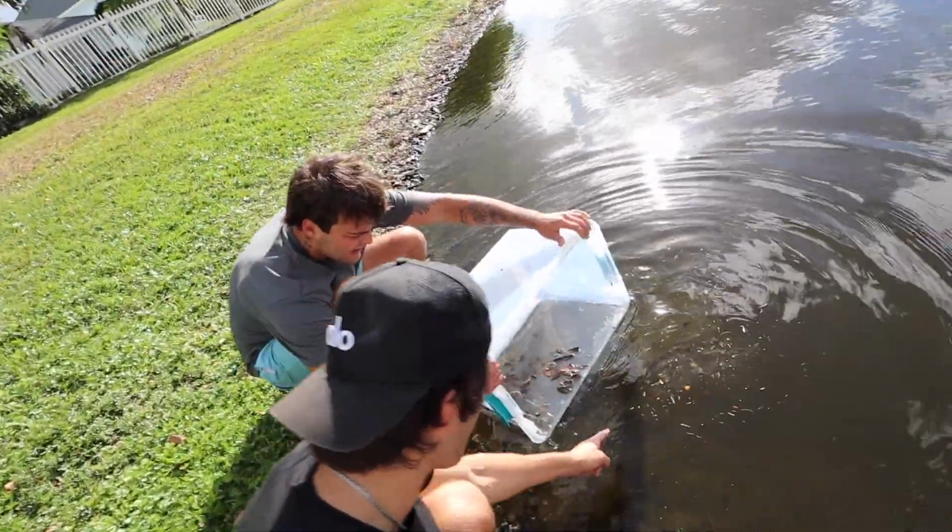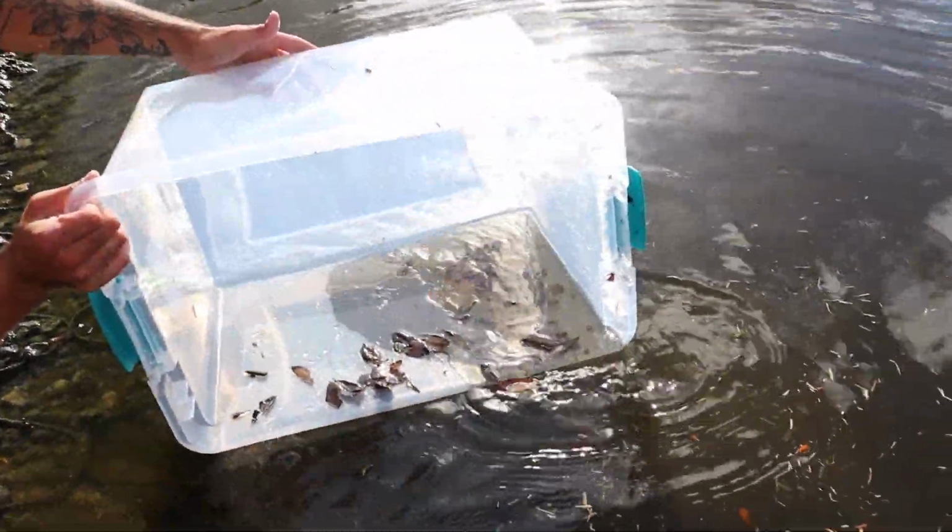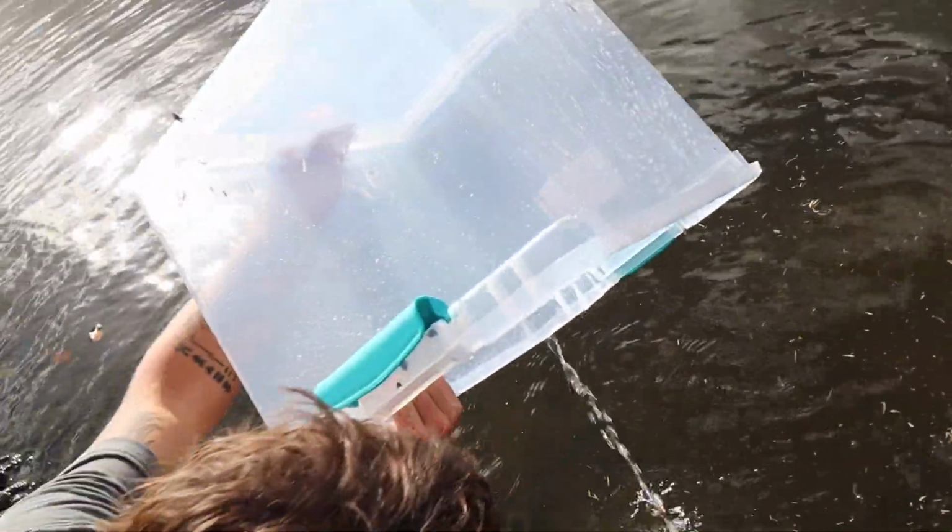Look at all those eggs. Look at all the eggs in the bucket still. All those orange things. Oh my goodness. Still got a couple. Oh, look at that one fish. One fish in the corner. See the one little baby?